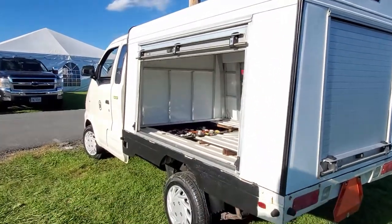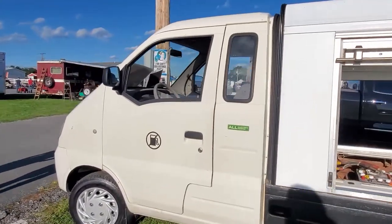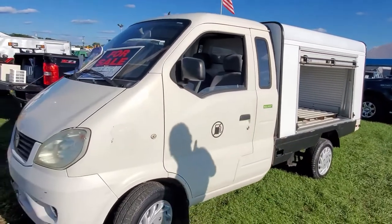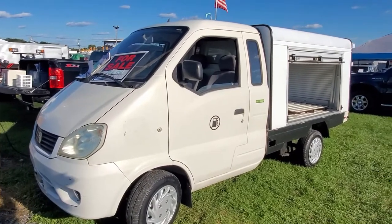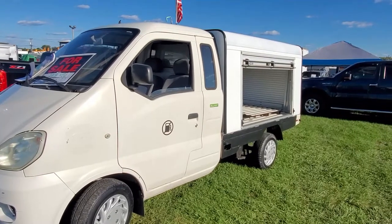What's the range? Do you know? 60 miles, I was told. That's not too bad. 45 miles an hour, I presume? No, 35. Well, I was doing the research on it. Supposedly there's a transmission, and then you can shift it, and you can get more speed out of it.